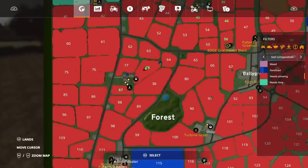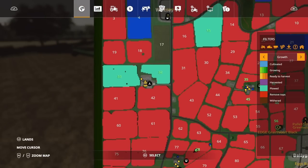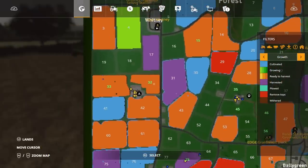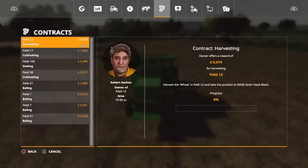So from here we're going to be going to field 32, field 33, field 15, our soybean fields, they need to be cleared. And you may have already seen when I just clicked on here, we have as a farm taking on a harvesting contract on field 12 for Robert Arkin.